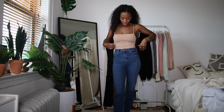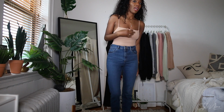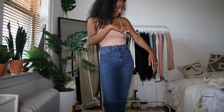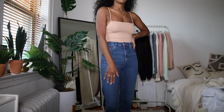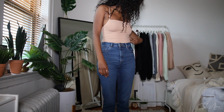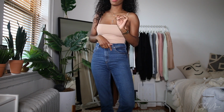So the first thing that I got is this nude bodysuit, and it's just a plain, simple bodysuit. I love that it was kind of square neck. Straps are super minimal. Hugs in all the right places. I like it. It fits just right, exactly the way I wanted it to look. These were $19.90 each. I got this color and I also got it in black, of course.